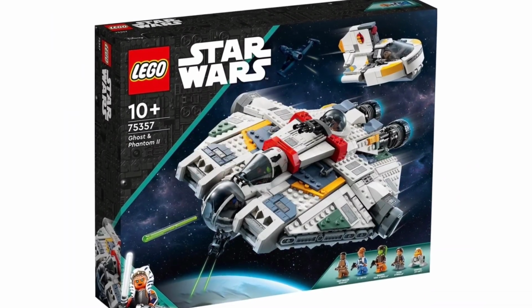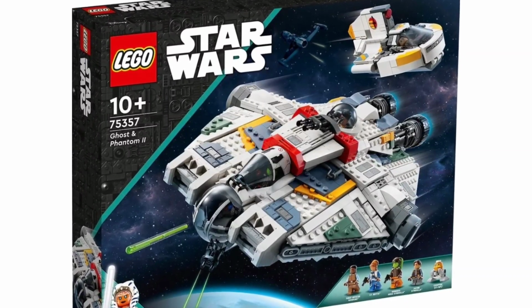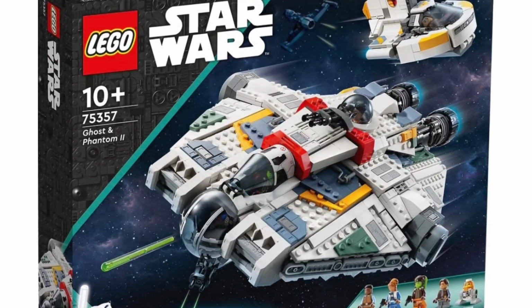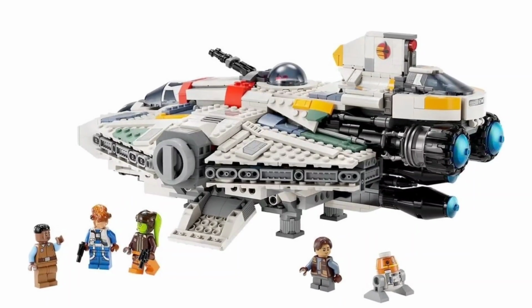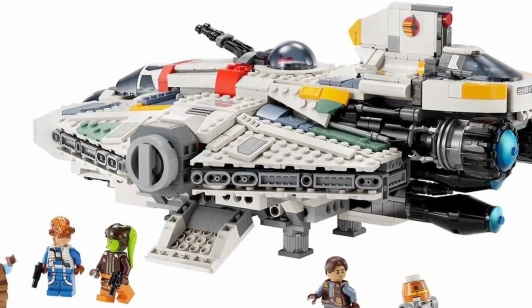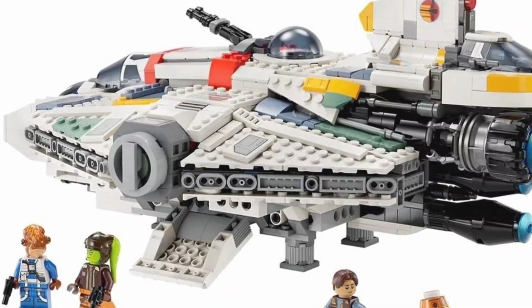And this seems like a much more reasonable set to buy than the Justifier, because more people like the Ghost. It comes with Phantom 2, it comes with a lot of interior space, and it comes with more minifigures, so that is always a big, big plus. This might be one of those sets where people call it overpriced, but I believe it's going to sell much better than the Justifier, because it is a more popular ship, and the figures in this set and the show are going to be popular. Everything about this set is pretty good, except the figure selection. It could have used another figure or two for the $170 you are paying.